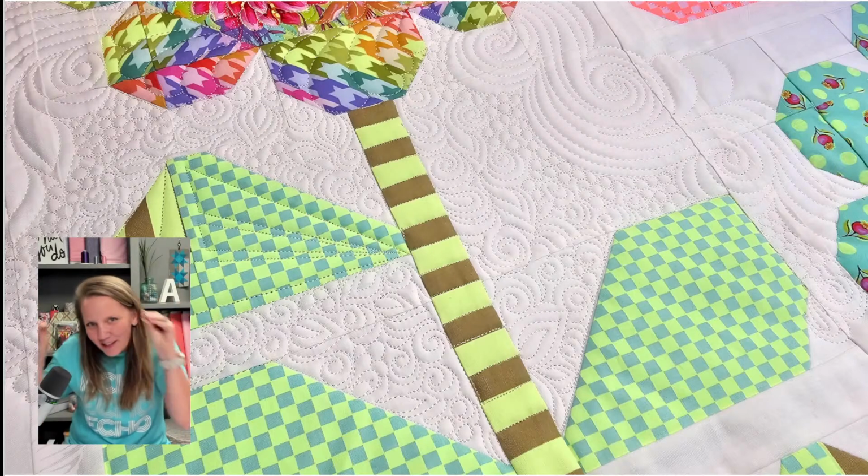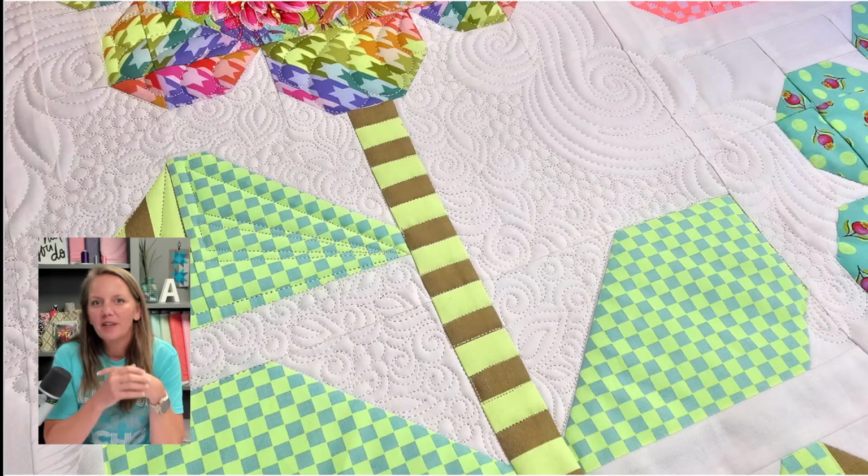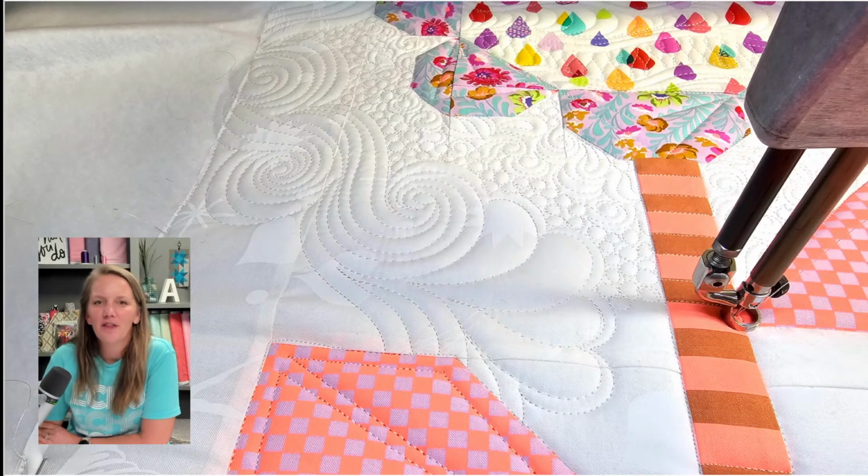Those pebbles up by the swirl chain, and then again for the filler, leaves and swirls and things that are beautiful, consistent spacing to give it that nice texture, but that I can quilt fairly quickly to help get this thing over with, get it finished as much as possible. So again, I just took some other photos.